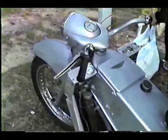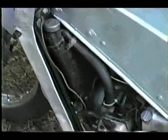Yeah, I know how to turn on the battery. All right. Which one is the horn? Guess. I don't know. That one right there. That was easy. No, that's good. The batteries are in here. The radiator. I see. Shaft drive. What a rig.